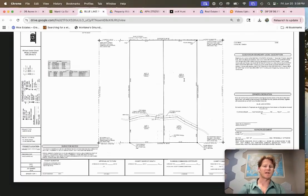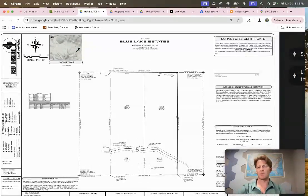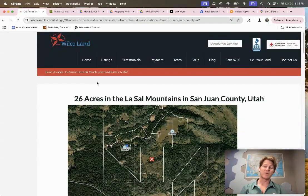So we're in that process. We've had a surveyor work on this. We're working with the county to get it done. Like I said, probably be done next summer, if anything. So I think that adds a lot of value to the listing.